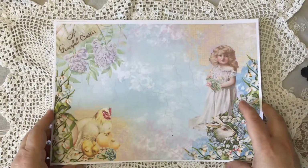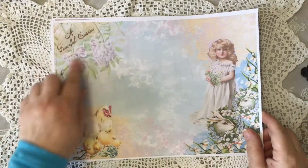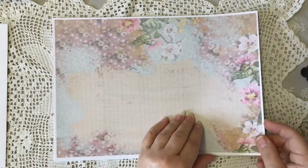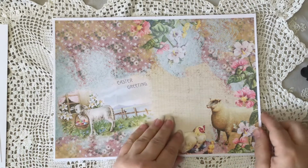Let's make sure I'm in. Yep. Gorgeous, isn't it? Absolutely gorgeous. I love that, a peaceful Easter. Isn't that pretty? So, so pretty. Beautiful, beautiful pages from Nathalie, as always. She does the most gorgeous designs. She really does. I just love them. Look at that sheep, honestly.